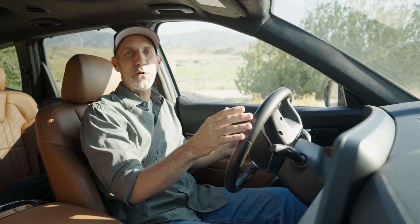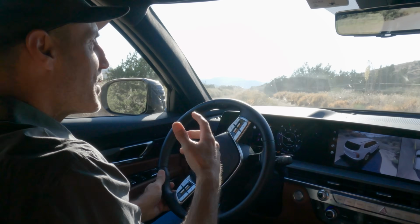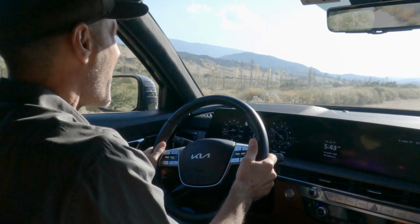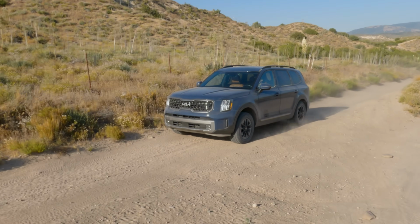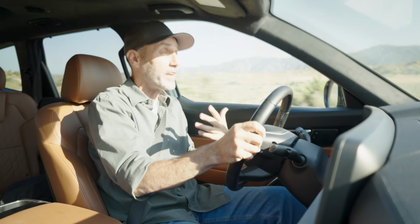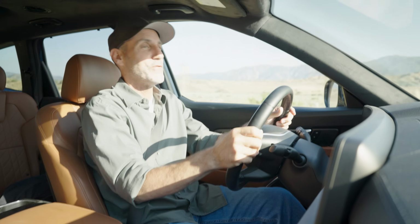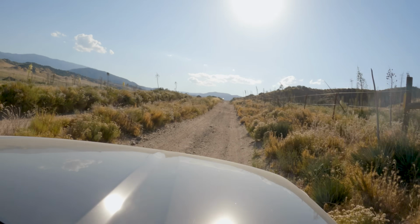I'm looking less forward to going through the whoops in the Telluride than I was in the Subi, just because we learned about how little overhang or approach angle we have. And you can see right there, we just got into these little ones and we're already clanking the frame on the ground. This wasn't designed for this, but this is something that you will have to deal with if you want to use these things like they're advertised. If you want to get up into those cool spots, you're gonna have to encounter some terrain like this.